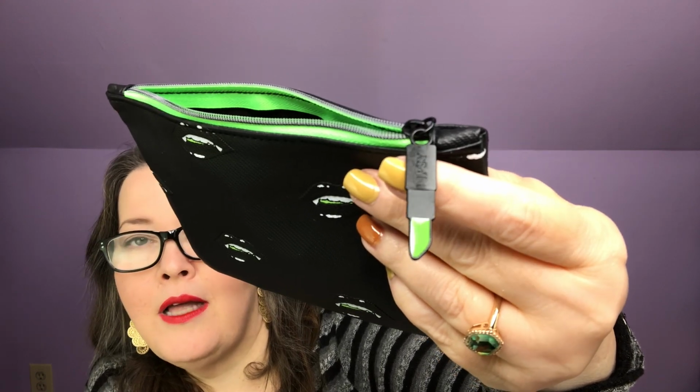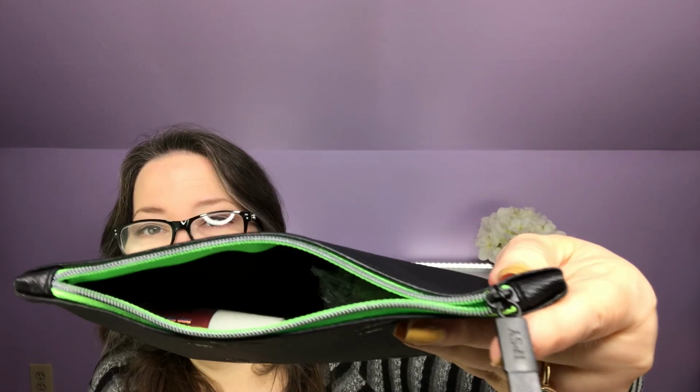Did you guys see this? This is like a green lipstick pull. How cute is that? And then a little bit of green around the zipper up top. So cute. All right, off the top, I have a Whey Detox shampoo.